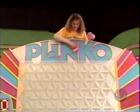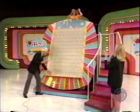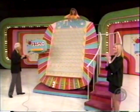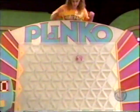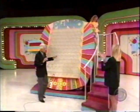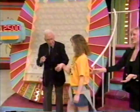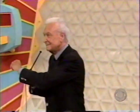Just that way. Put it in exactly the same spot. This one's in a hurry. $500. $11,500. You have one more. One more chip, folks. Here it comes. Looking good. Looking like another $1,000. $12,500. You have won $12,500 playing Plinko on The Price is Right, Aaron. And we will be back after this message.